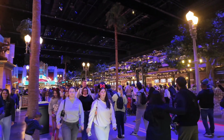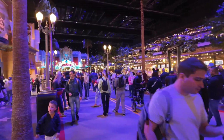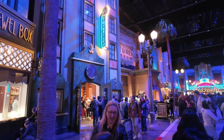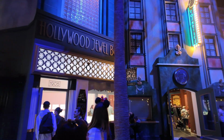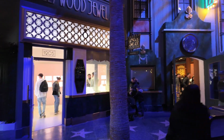First impressions, wow, look at this. It's incredible. It's sort of like Hollywood Studios, Florida, but indoors. It's going to take a lot to digest and go through. Got the Hollywood Jewel Box, look at that, proper jewellery shop.